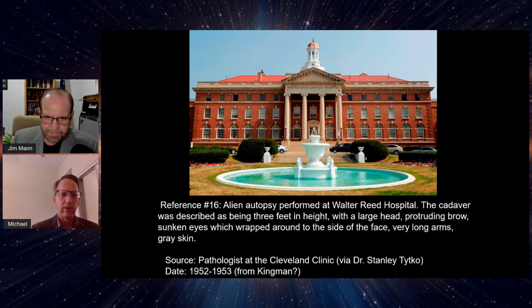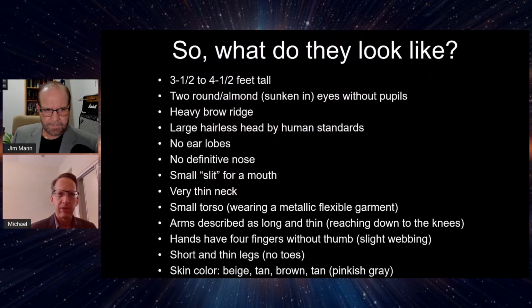A couple other quick cases here. This is reference 16, alien autopsy performed at Walter Reed Hospital. The cadaver was described as being 3 feet in height with a large head, protruding brow, sunken eyes, which were wrapped around to the side of the face, very long arms, gray skin. And this is sourced from a pathologist at the Cleveland Clinic via Danley Tytko, date 1952, 1953, from Kingman. That's the question. Now, what are the specs we're talking about here?